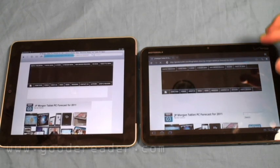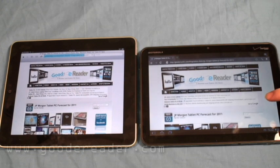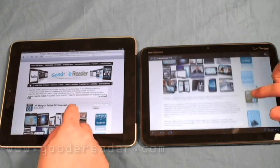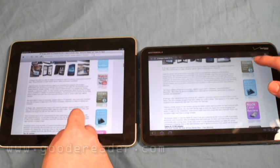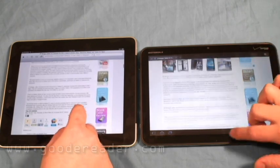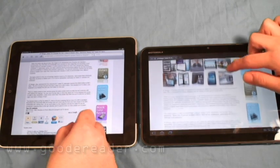Oh. So it got there faster, but they both kind of caught up to each other. So I would say the Xoom loaded it up faster. It traveled to the site a lot quicker, but in terms of getting everything displayed, it didn't look like there was too much of a difference there.